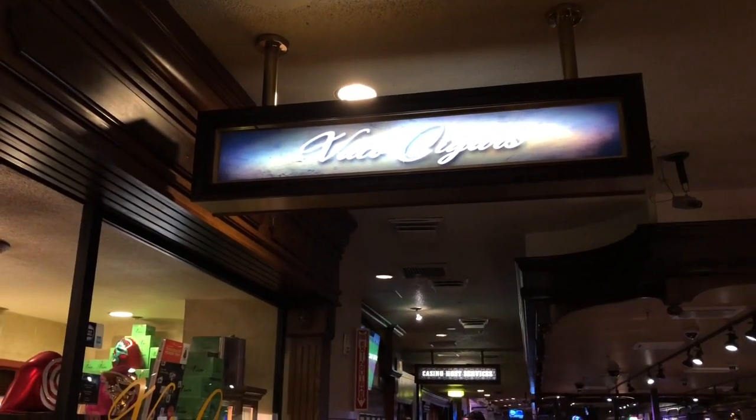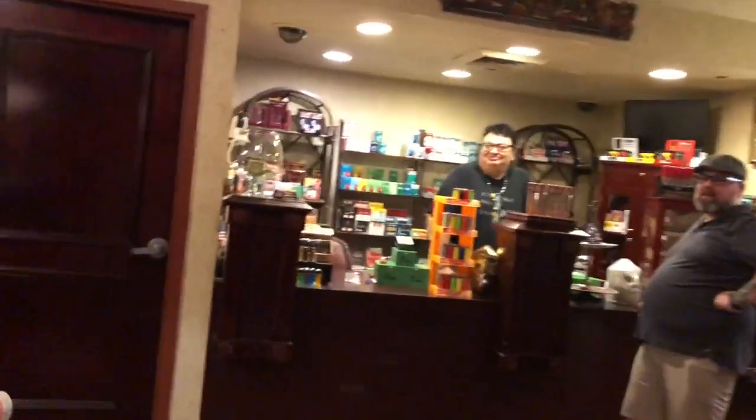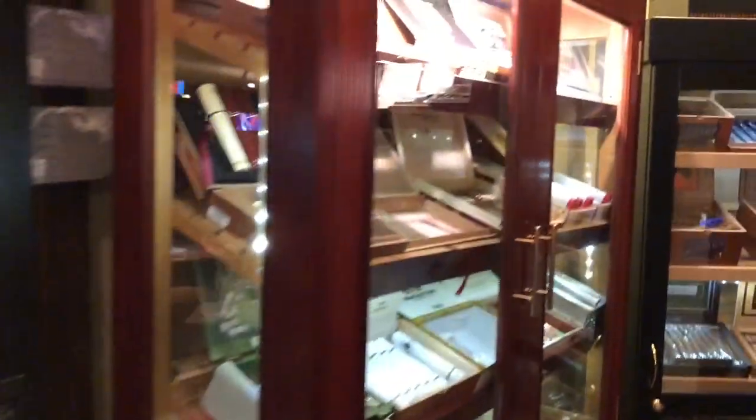So we are at Vato Cigars in Binion's, right outside of the poker tables. We're gonna go in. I bought this. So Sarah Vato and Paul Vato are the owners, and she makes this beautiful jewelry. So of course I had to indulge. And then it's just a cute little shop.